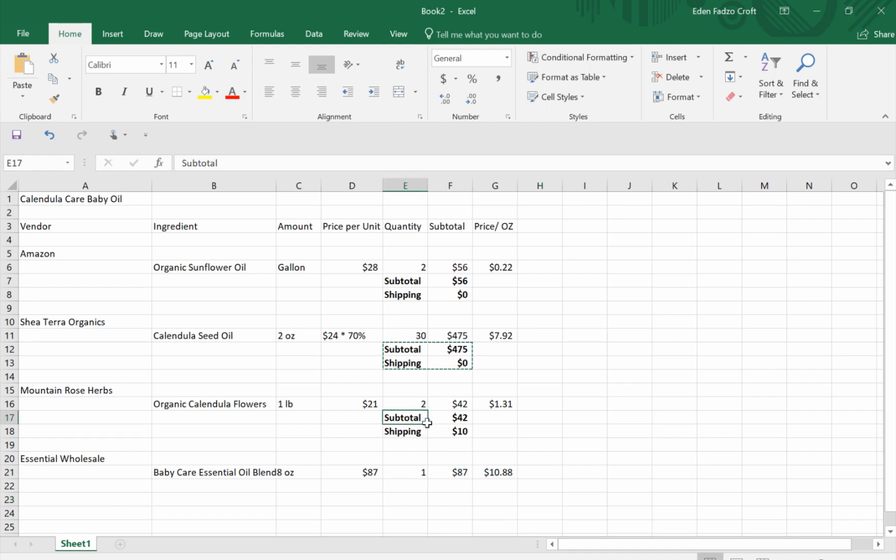And then of course again we do our subtotal. One thing about Essential Wholesale is that they never discount shipping, and their shipping is high. This is coming in a glass bottle, so I am going to assume the shipping is, say, $14 at least. And I might be being nice. Okay, so I'm gonna say their shipping is $14.